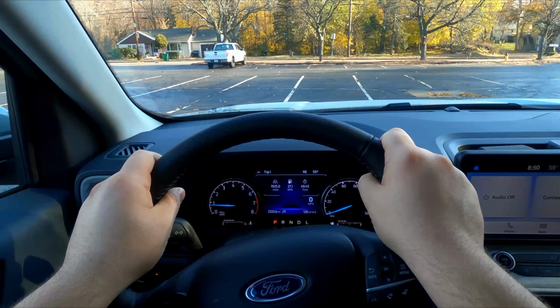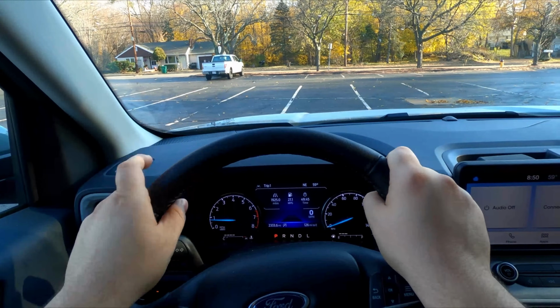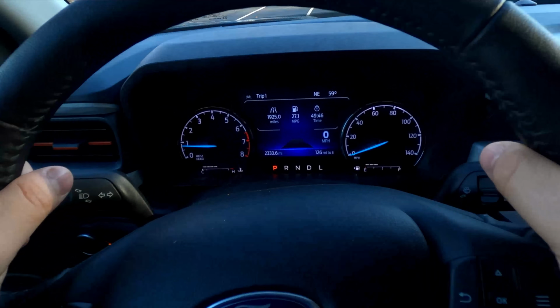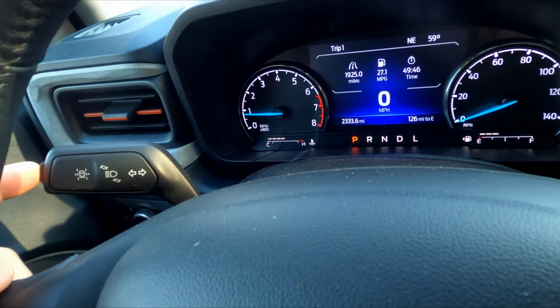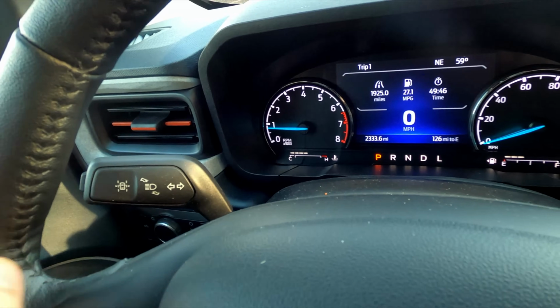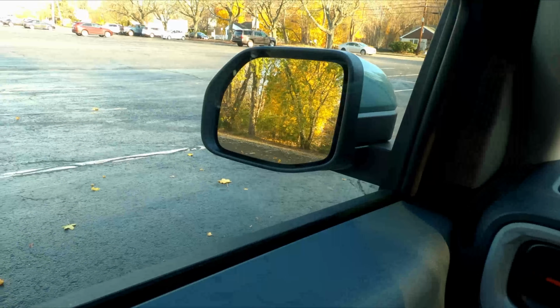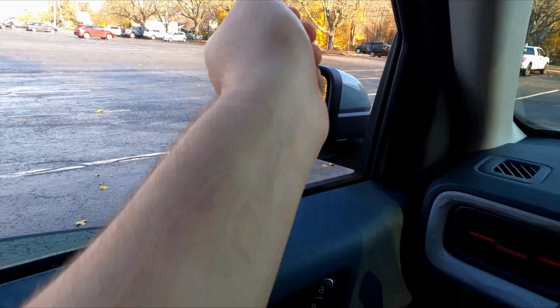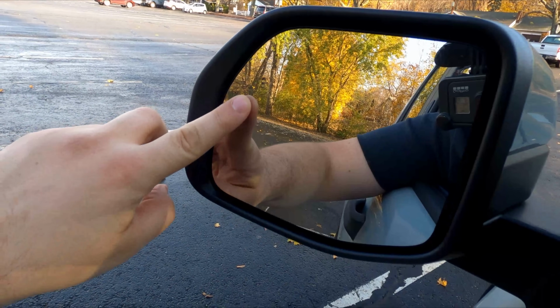So what are the three things that you get in the Co-Pilot 360 program for $540? Let's take a look. Number one is this lane keep system, which you activate on the left stalk right there. You see it appear in the center productivity screen. But the second thing, and what I think is probably the most important part of this package, is the blind spot indicator.